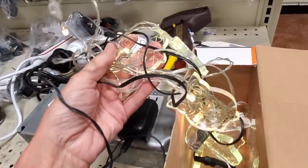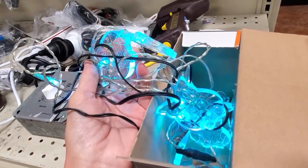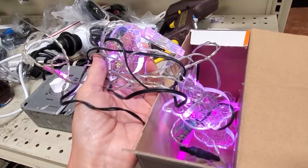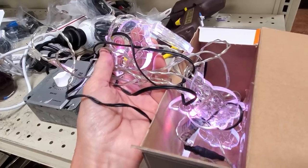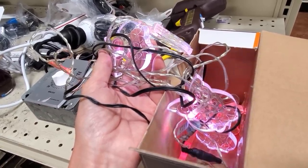I'm over in the testing station and I'm pretty glad that these are working. They change colors. These are awesome. I love them. I don't know that I'm gonna wait for fall to put them up. I might put them up now because I'm kind of digging them, and they go with my color-changing flying pigs. So there you go.